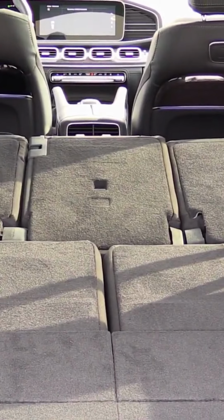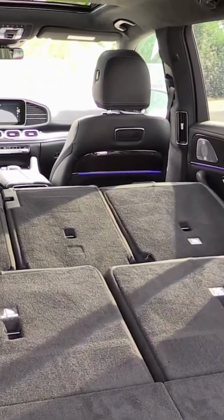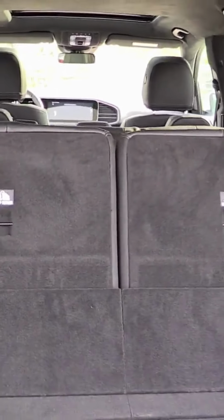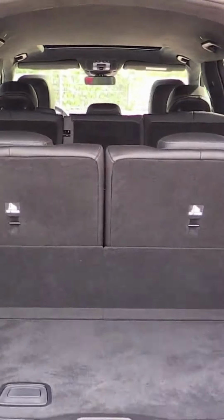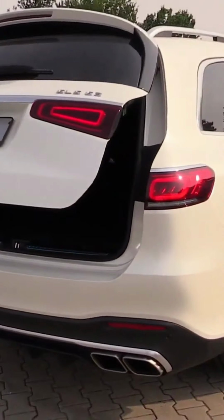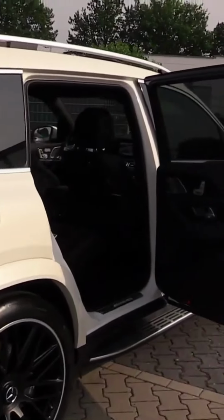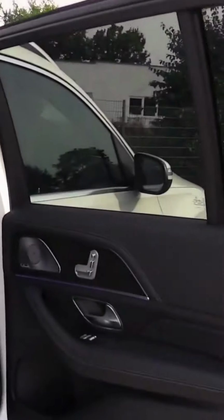The GLS 63 4MATIC promises a comfortable and spacious interior that can hold up to 7 people. The seats are both comfortable and supportive, and the cabin offers generous headroom and legroom. Even the rear passengers will find plenty of room to stretch out. And with plenty of space in the load space and an additional bench in the trunk, you can make this SUV your own personal moving home without much trouble.